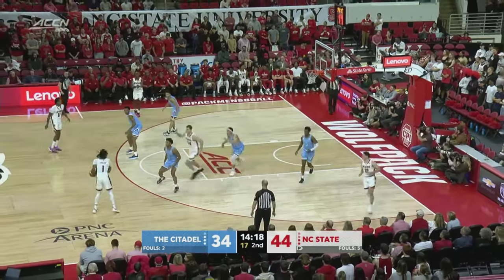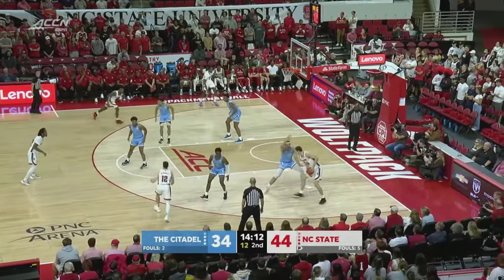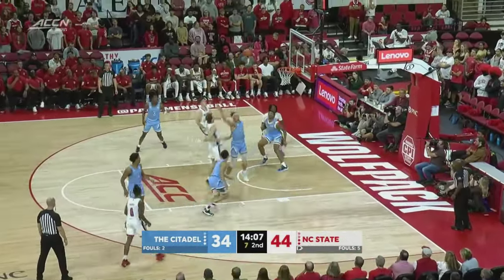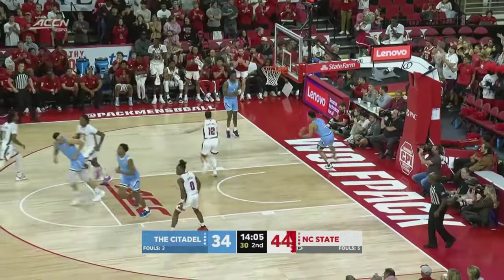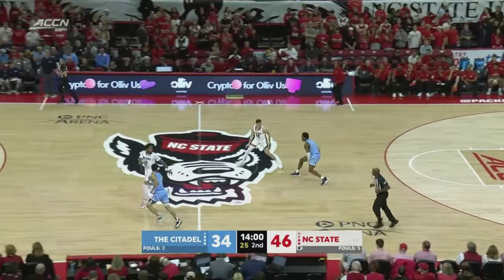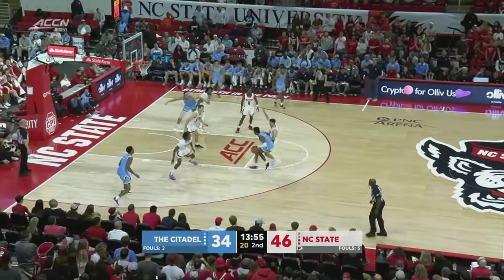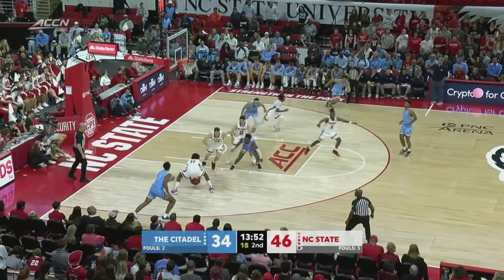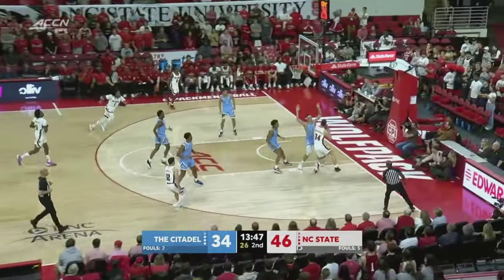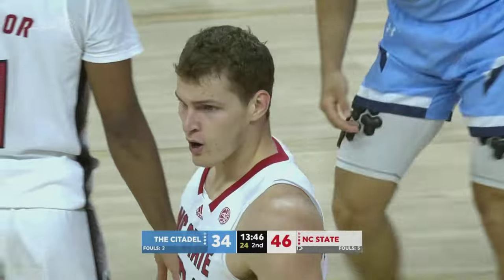Talking about the Citadel and NC State coaches, Les Robinson went to the Citadel, of course, coached at NC State, where Coach Conroy was his assistant here. Middlebrooks going at Melora Brown. Nice move. Give him two more. Norm Sloan, of course, national championship coach, also coached at the Citadel. Middlebrooks, active hands, pokes it away. A really good series for Middlebrooks. And an offensive foul. I spoke too soon.